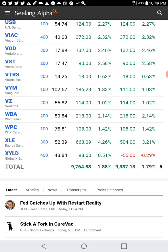Walgreens, I have a position in each of my brokerage accounts, and it pays a little over 3% dividend. WP Carey is a REIT. It's in my retirement account. It pays about a 5.5% dividend, and I probably will look to add another position of WPC when I get my rollover back into my retirement account, because I'm going to put it in my brokerage.